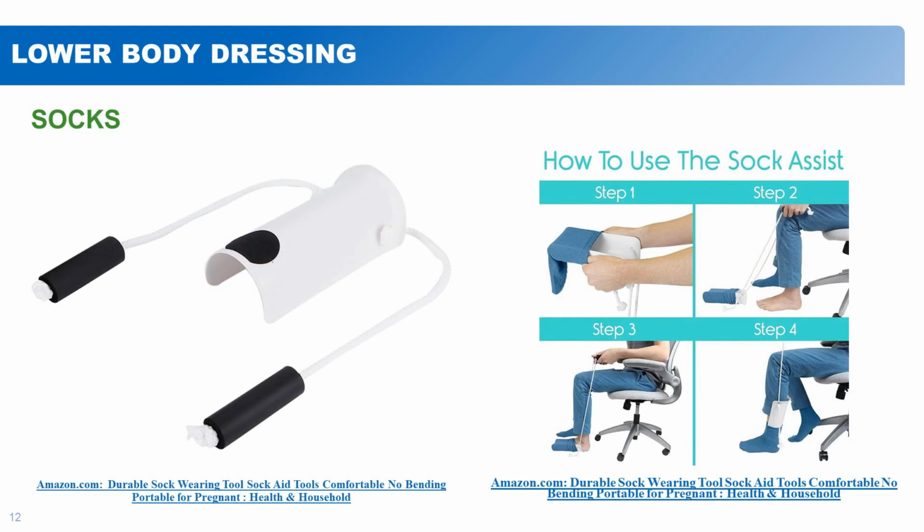So next we'll talk a little bit about socks. The device that you see here is called a sock aid, and it's pretty cool. You put your sock over the edge of the sock aid, pull it all the way onto the device, drop the device to the floor while you're holding onto the handles, and then start to pull up on the handles. The sock will then stay on your foot. It is pretty nice because, again, you don't have to bend over to use this device.